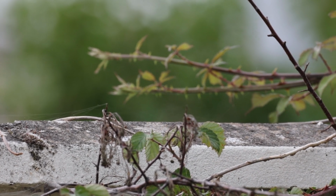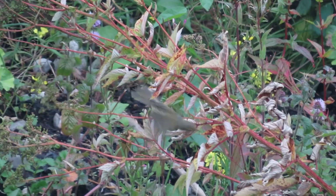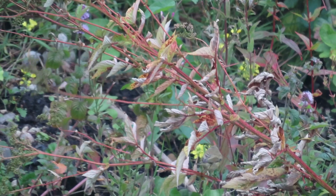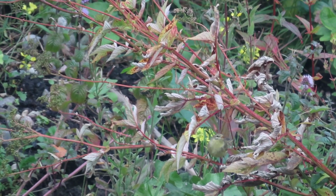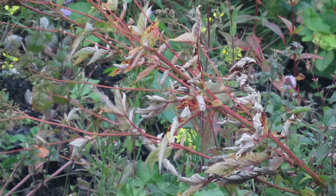During the summer I did have a willow warbler pay a visit. It's a summer migrant to Ireland and a first for my garden. It was attracted to the aphids that had infested the meadowsweet plant in the pond that I mentioned earlier.